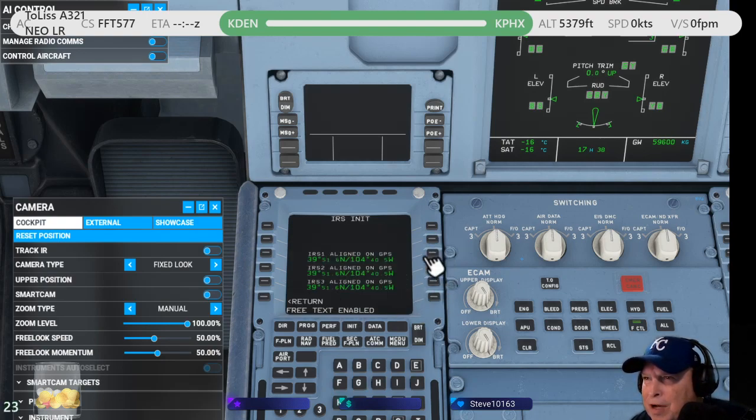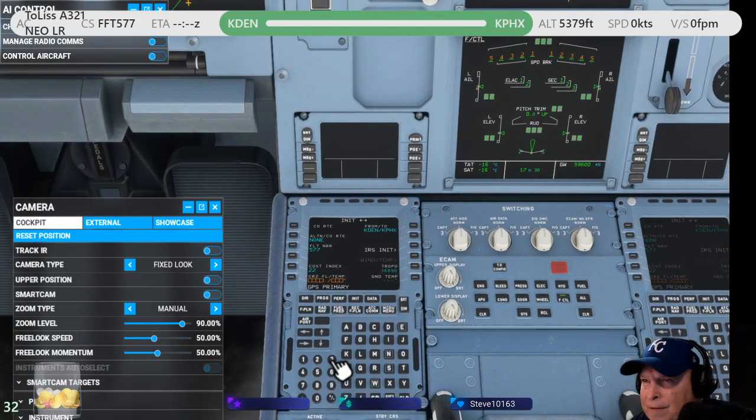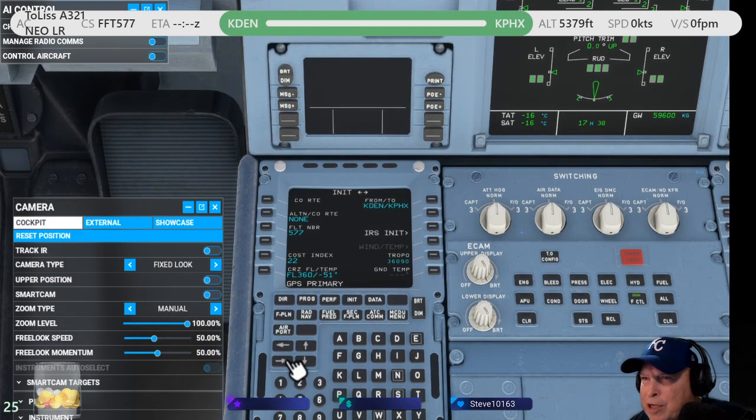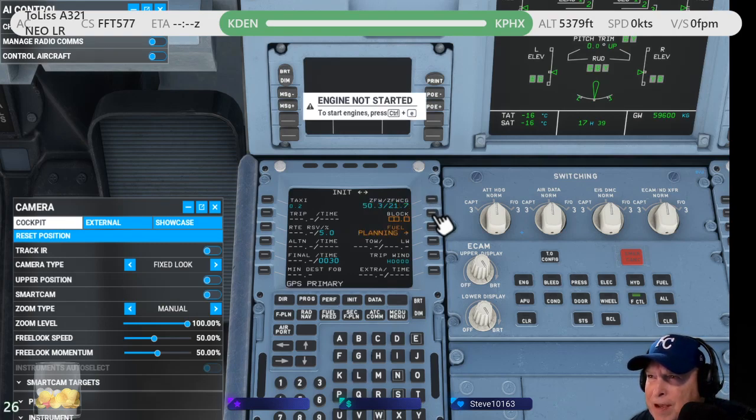I am going to initialize the IRS. That looked good. Our cost index, which we would get from our release, is 22. We're going to fly at flight level 360. Put that in. Now the next thing you do is go to the next page, and you've got to get this zero fuel weight and zero fuel weight CG. All you have to do is click on it. The numbers go down there in the scratch pad, and then you just put them back in. And the same way with the block fuel.